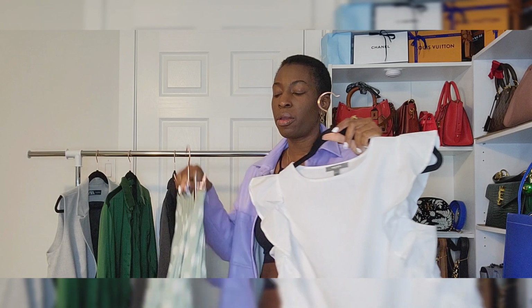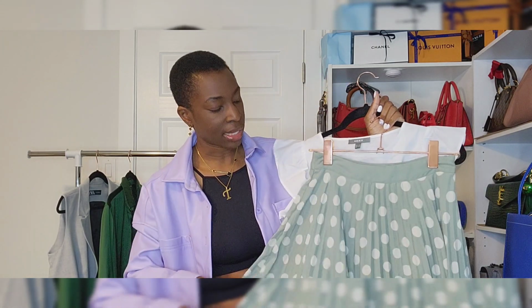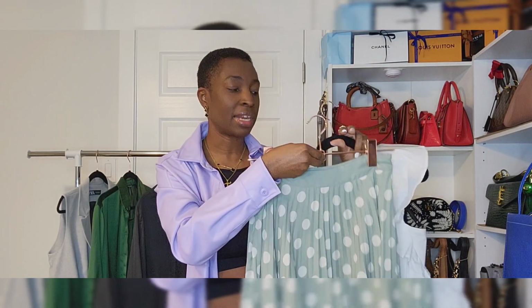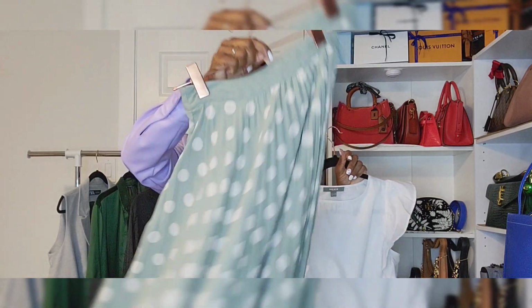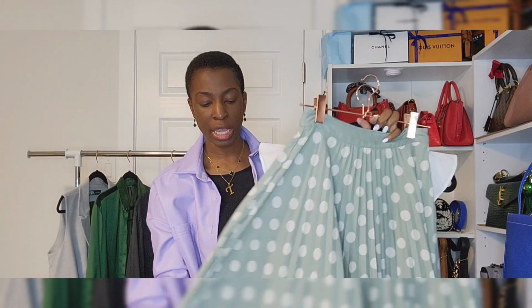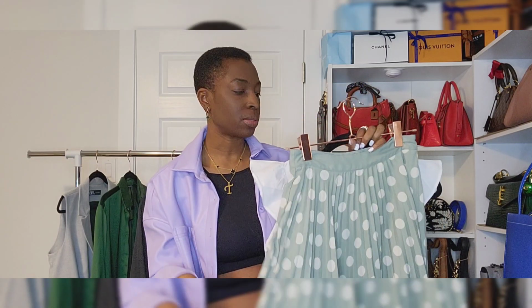So I did pair it with my pistachio green skirt. This is from Mango. It has really nice polka dots, and then it's pleated. I love this. I've had this for years, maybe 5 years, and I refuse to give it up because I just love the flow. I love the way it moves when I walk. I just love everything about it.